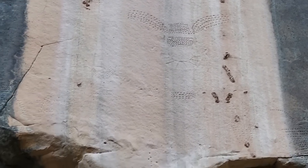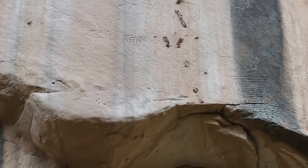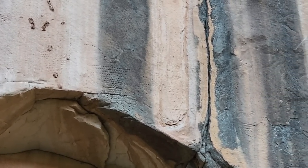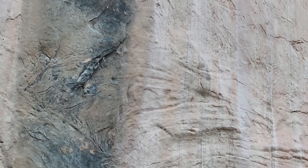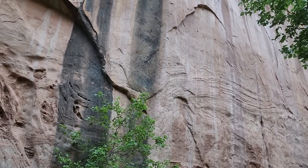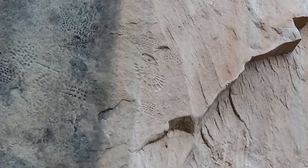What is up with that? And there's a couple more over here, it looks like. Down there. Oh, they're all over here. Can't tell if they keep going. It's hard to see. It's really hard to see. Oh, they're all the way over there. Let me see if I can figure out where it is on the camera here. Right there.